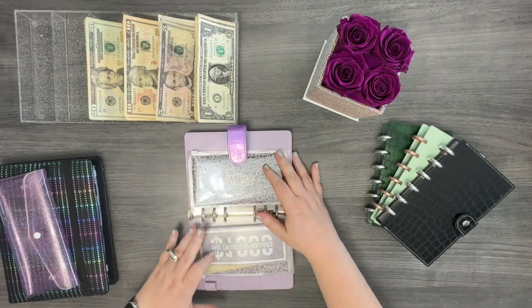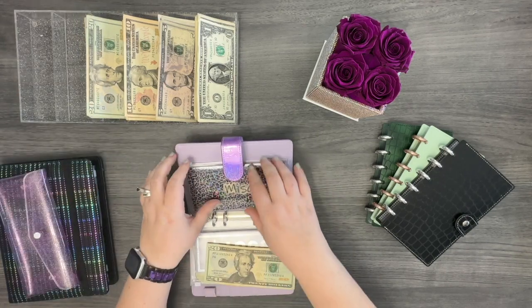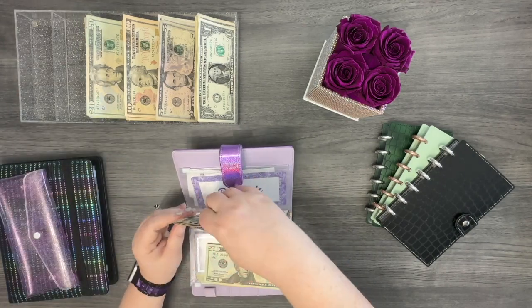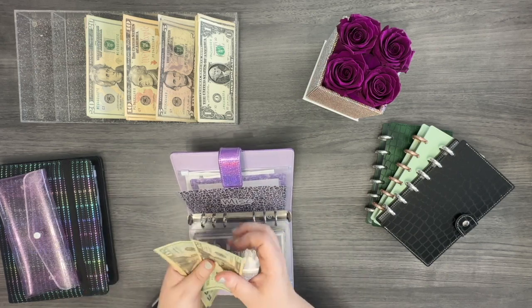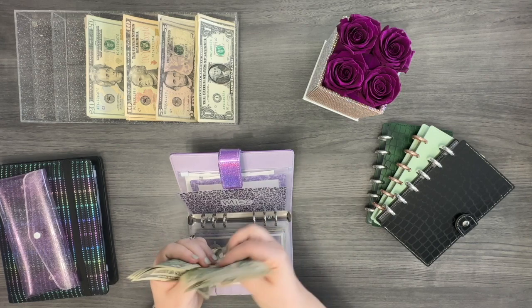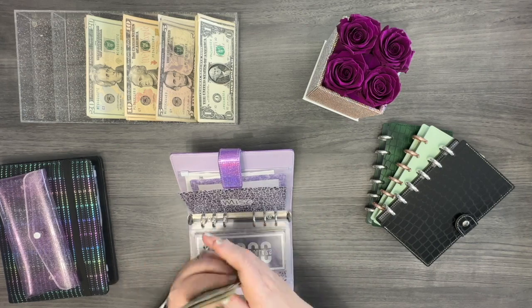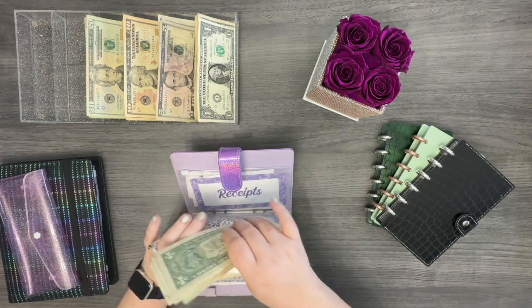And then moving on to miscellaneous, and I'm just gonna go ahead and put 20 here because I'm not sure exactly what I wanna use this for, so I don't want it just sitting there. So $20, so 20, 40, 60, 75, 76, 77, 78, 79, 80, 81, 82, 83. So 83 in miscellaneous.